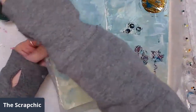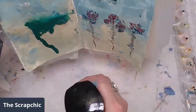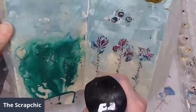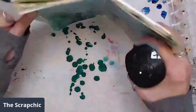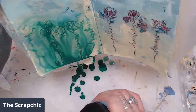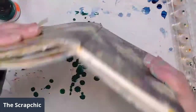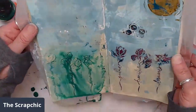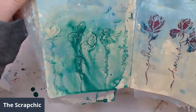All right, let's just see how this goes. Where's the spray bottle? Let's just throw some inks around on it. You can see it resists the ink. This is acrylic ink, so it's going to resist watercolors. It's going to resist India ink probably, and the acrylic ink. So look at that.